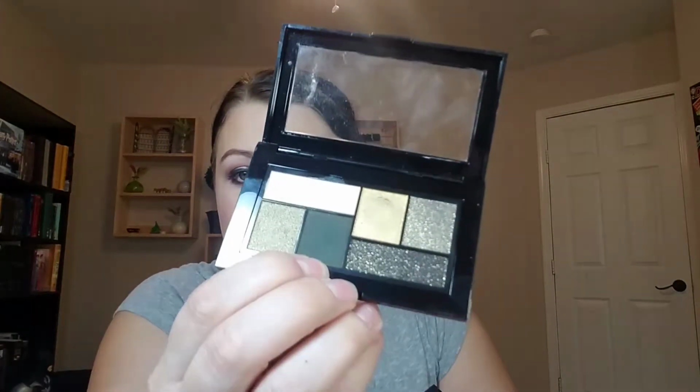The next thing we're going to talk about, we know about this one. I use this one all the time. It's kind of my go-to nudes eyeshadow palette. We're going to talk about the Maybelline City Mini palettes that I use. I really like this one. I found myself drawn to this green shade constantly. And I think I use this one more than this one.